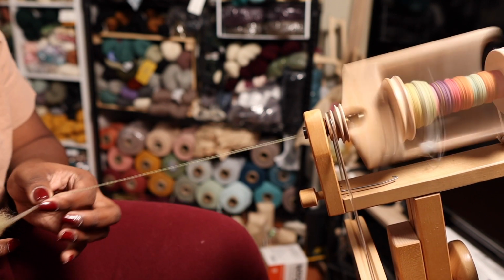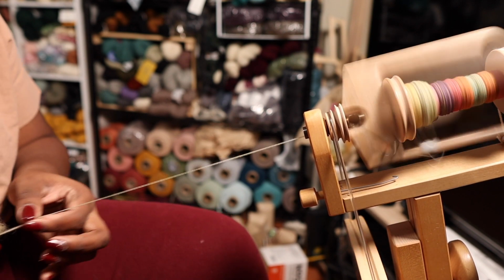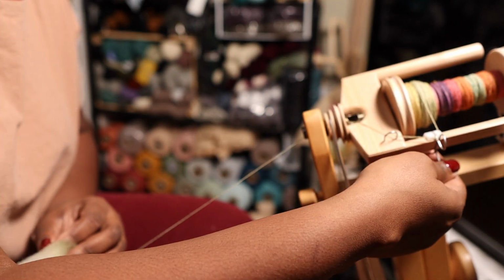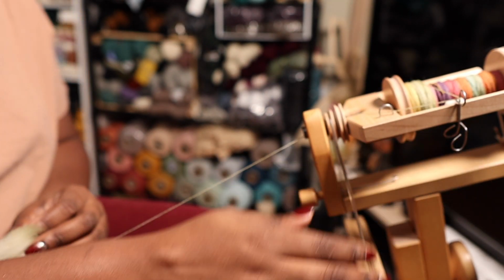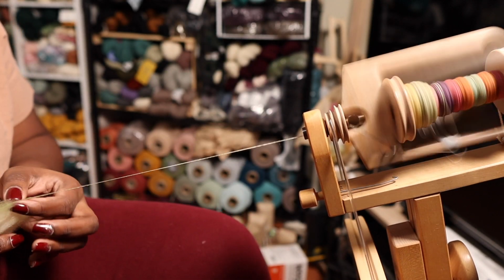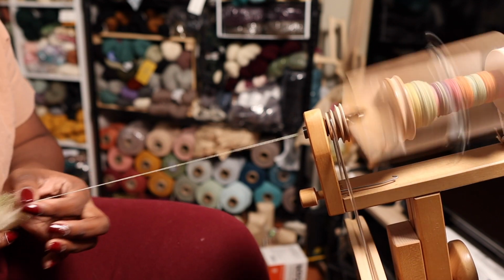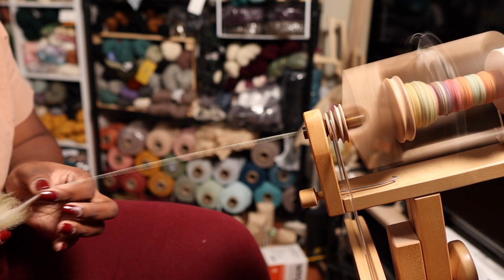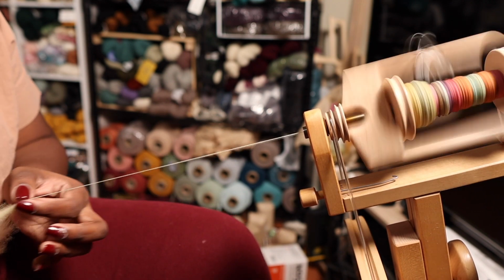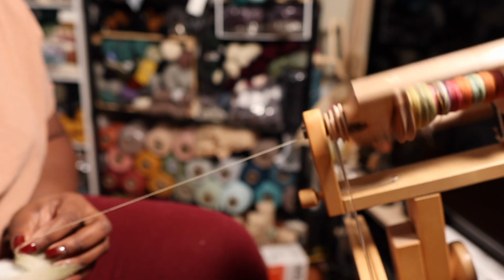Oh, I will say the one thing I don't enjoy is having to use an orifice hook because I don't have to use one for my Bullfrog. Oh, that bobbin's so pretty. I'm still a little bit clumsy when it comes to using an orifice hook because I'm not used to doing it. But I have 0 complaints about this wheel. It's beautiful. I'm so happy she's mine. I'm so happy I waited for her. It just felt like she came into my life right at the right time. And now we're going to be best friends for a very long time.